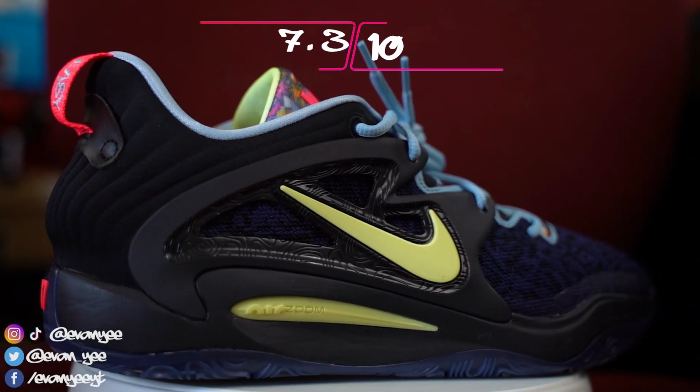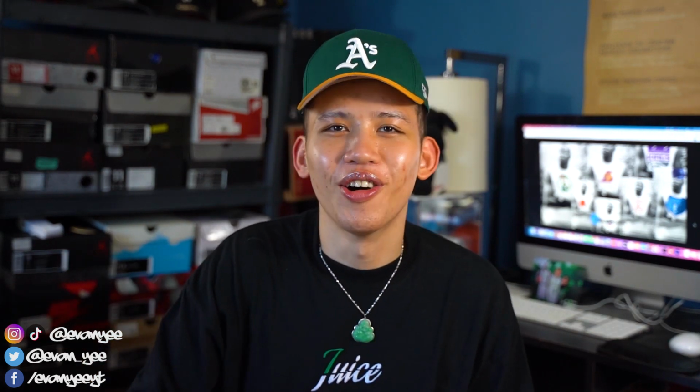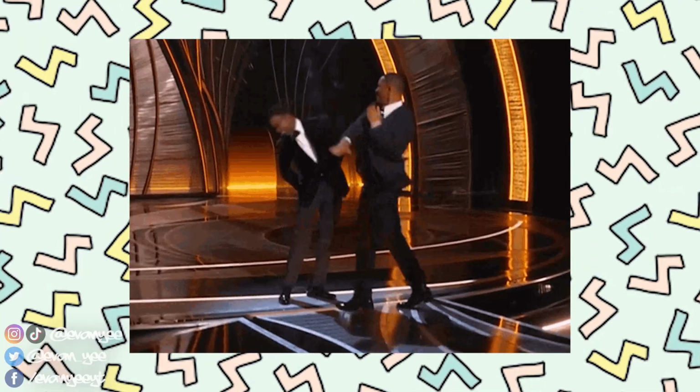Real solid shoe, so if you have some extra money to spend this summer for that summertime hoop shoe, whether you got sneaks but you need a new pair because basketball courts in the summer got girls there, I recommend this shoe. If you didn't know, that's a Will Smith summertime. I understand a lot of you guys are young, so it's the dude who slapped Chris Rock at the Oscars.